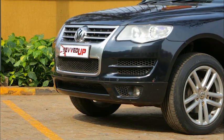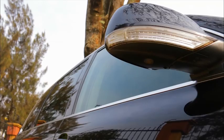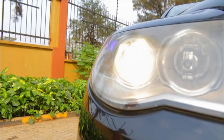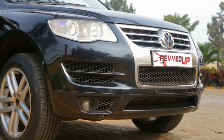A Volkswagen Touareg famously towed a Boeing 747 airliner in 2006, demonstrating its incredible strength and power, and is regarded as being one of the most capable off-roaders to date.